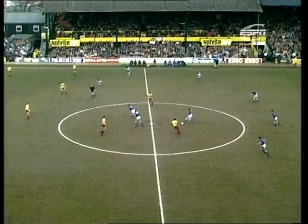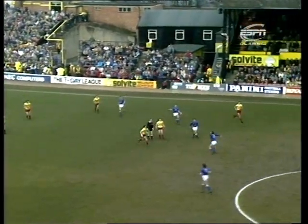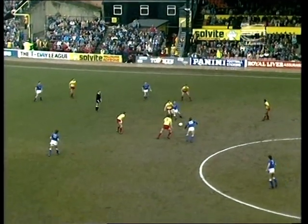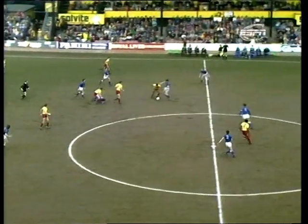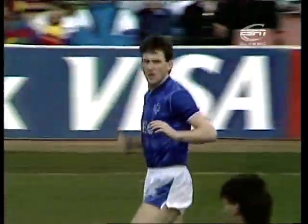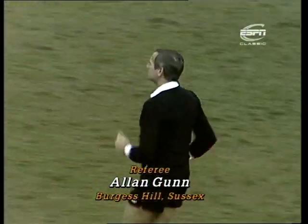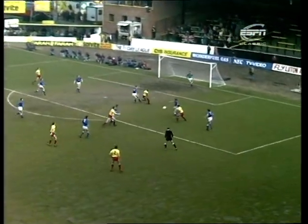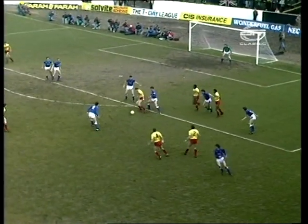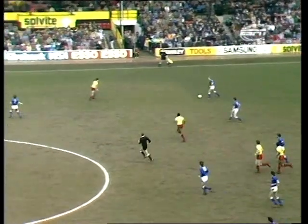It's 8 wins to Everton and a draw since Watford's last victory, which was in fact in their first match ever in Division 1. Here's Falco for Watford, Barnes, and a free kick. Referee this afternoon is Alan Gunn from Burgess Hill in Sussex. Driven forward by Sims, over the head of Ratcliffe. Bardsley comes in here, Falco, this is Porter, and the first touch there for Wayne Clark in an Everton shirt.